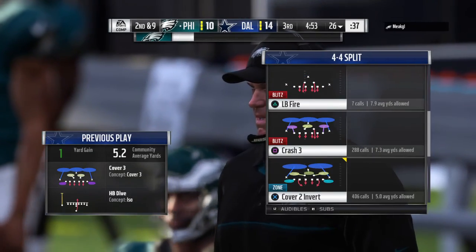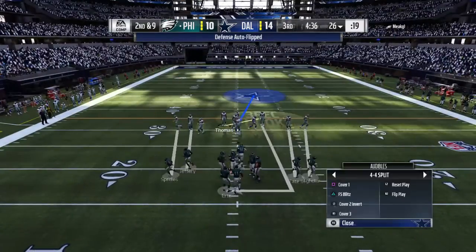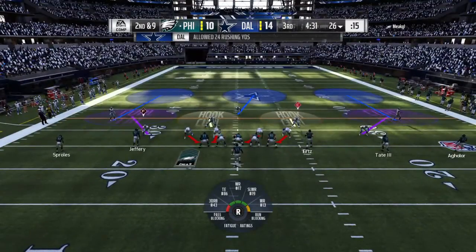And he'll get this one up to the 26. Just a yard on the pickup there, and it'll bring up a 2nd and 9. The last play got just a yard. Here's 2nd and 9 from the 26.